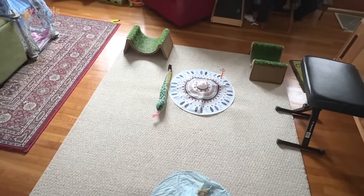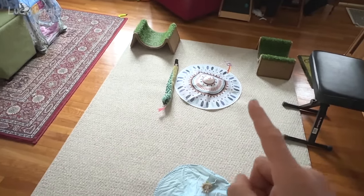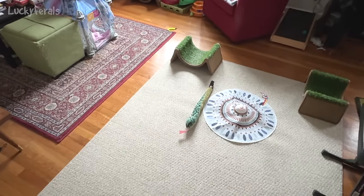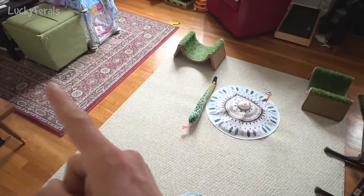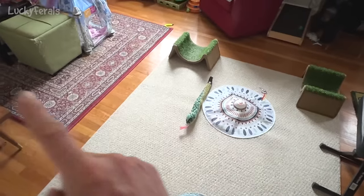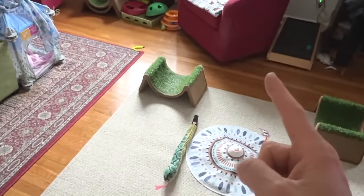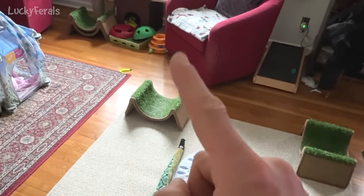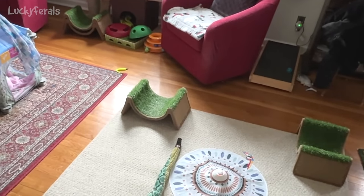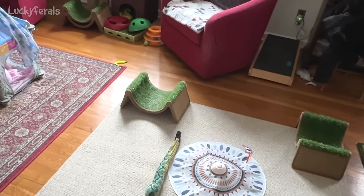I then checked the security camera footage, and what happened was Boo was laying here by the toy and Nancy was over here. And she decided that she was going to charge at Boo at full speed. So when Boo saw what she was doing, he ran behind the chair. And then she ran over there, and the two of them were really angry at each other. And it wasn't like a fist fight, but it could have escalated into one.